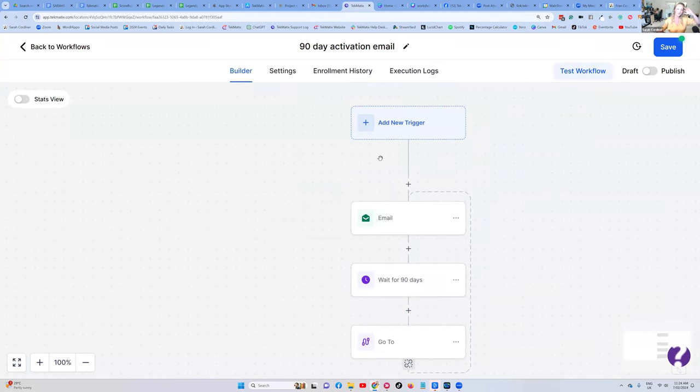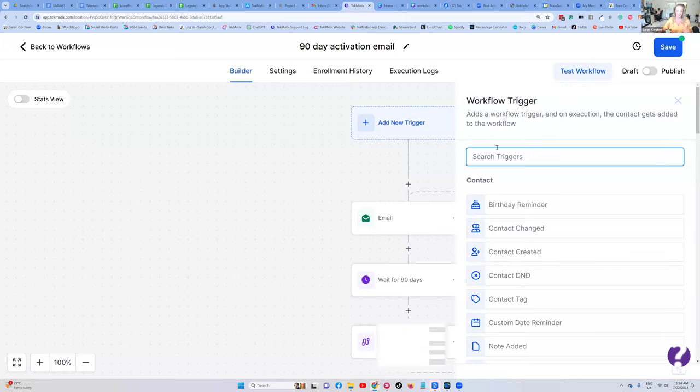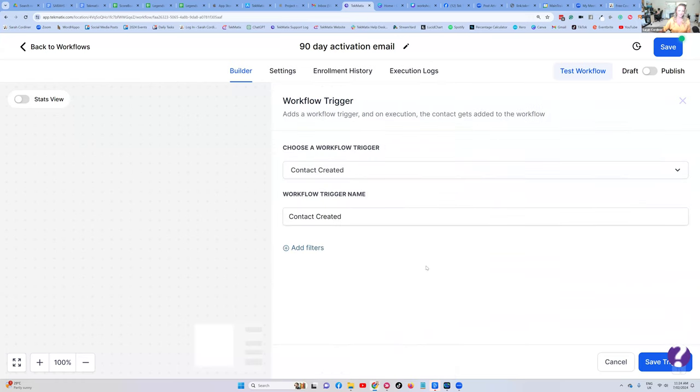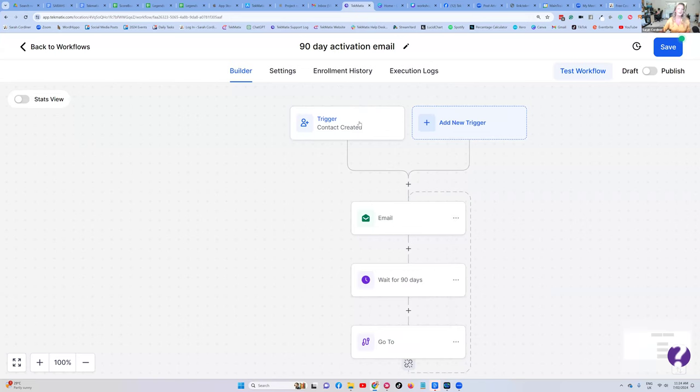Now, there's a couple of ways that you can do this. I said I wasn't going to add a trigger this time round, but if you're going to set this up now, you might want to have your trigger as every time a new contact is created. So if you click on add a trigger, click on contact created, press save. Every time a new contact is added to your CRM, they will be put into this automation.